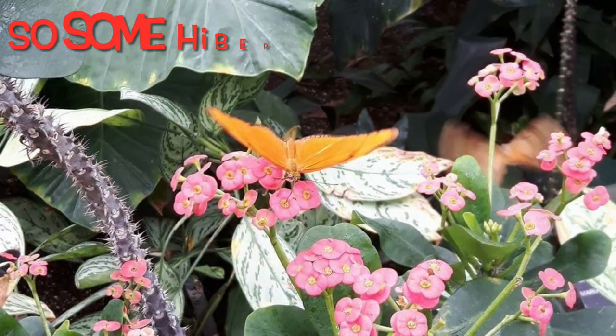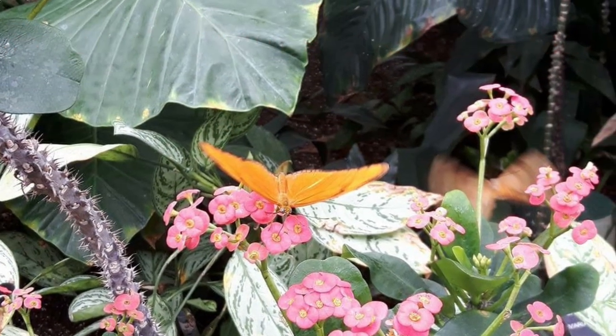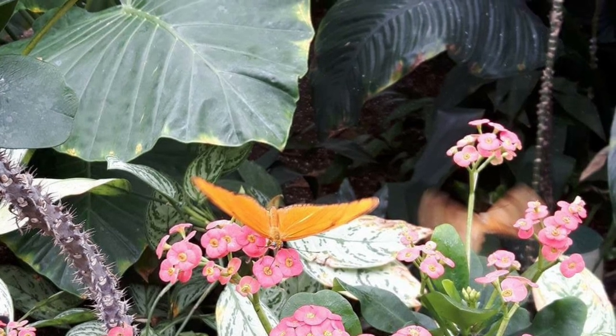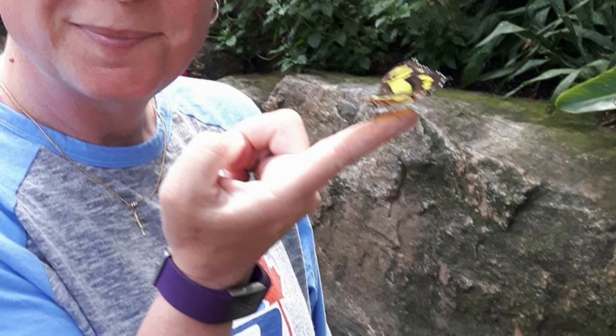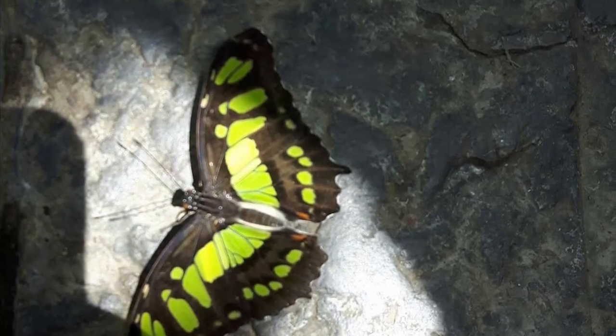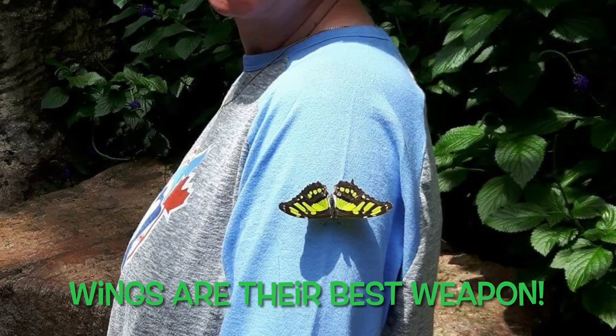Butterflies are cold-blooded and require a body temperature of about 29 degrees Celsius in order to activate their flight muscles. And they actually have four wings, not two. Their wings are probably their best protection. They can fold them up to blend in with their surroundings, or they can show off that bright full spectrum of colors to frighten their predators away.